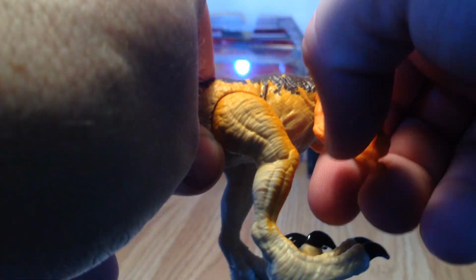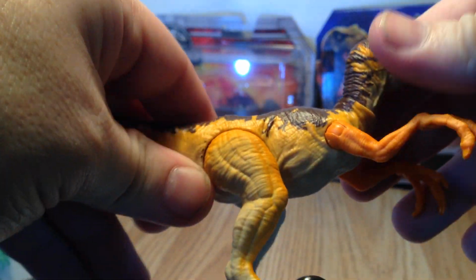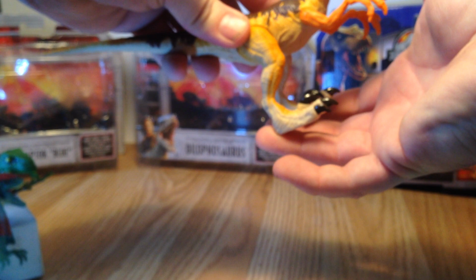Arms are on swivels, but have that extra articulation point, so they can rotate all the way. Well, they can rotate 360. Now, there's nothing in the legs, and there is a reason for that. They are hinged, but they are on the same hinge, so they move together in unison.